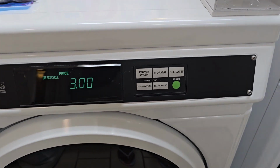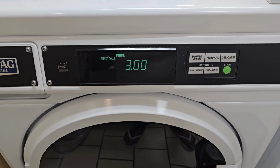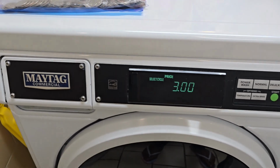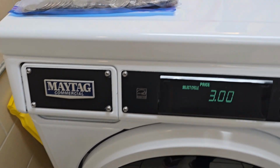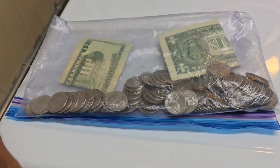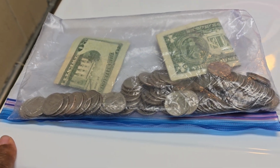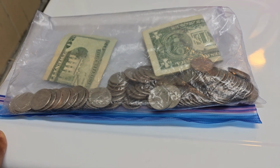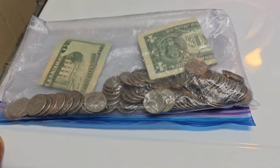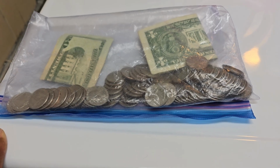All my other loads, I let them air dry. So if I don't use all $20, depending on what I have going on, then it's just a surplus and it'll stay. So maybe when I have 5 weeks in a month, that I'll have enough to cover that.